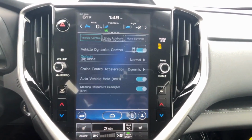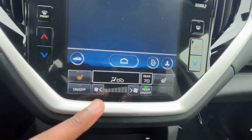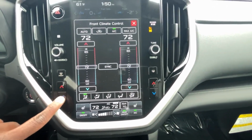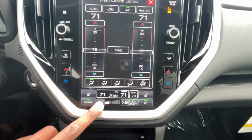And then you can set up your profiles and such here, depending on who's driving. Then we get 3-stage heated seats for the front. AC controls are down here. You can control it with the buttons and knobs. Well, you really just have buttons here, and then your defrost, and then everything else is through the touchscreen.